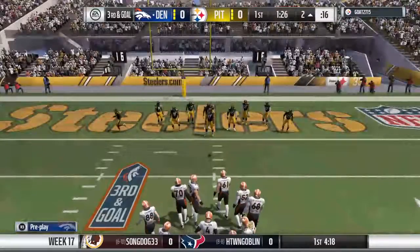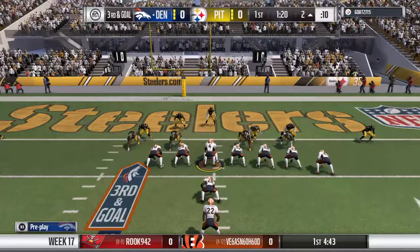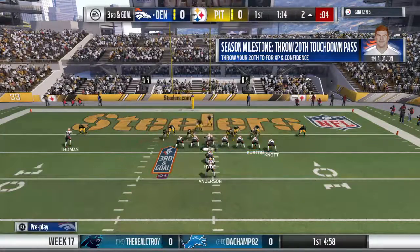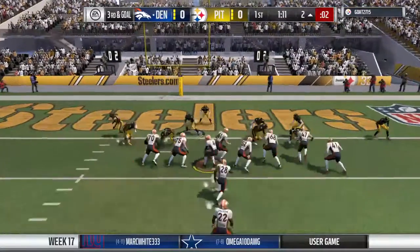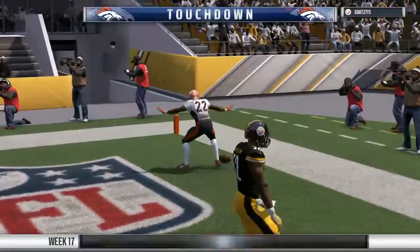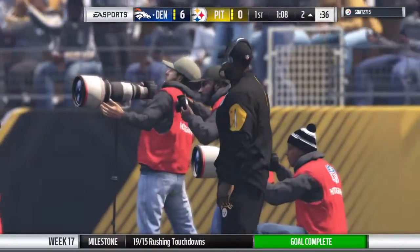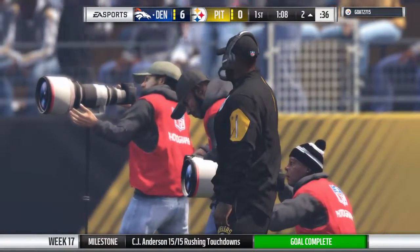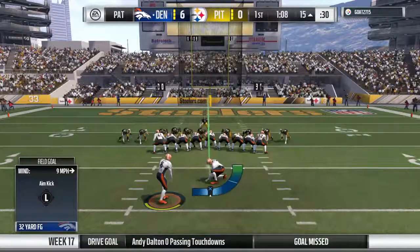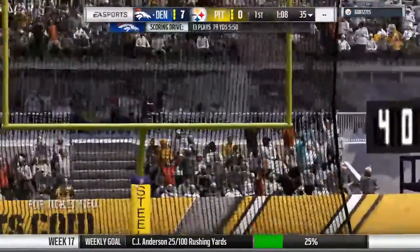This opening drive has taken them to the 2, but now they come up on a third and goal. Time running out here on the play clock. They'll run for it with Anderson. And he will take it in for a Bronco touchdown. C.J. Anderson, touchdown number 15 on the year. And the Broncos take it all the way down the field and score on the opening drive. And he's got it. 7-0 Broncos.